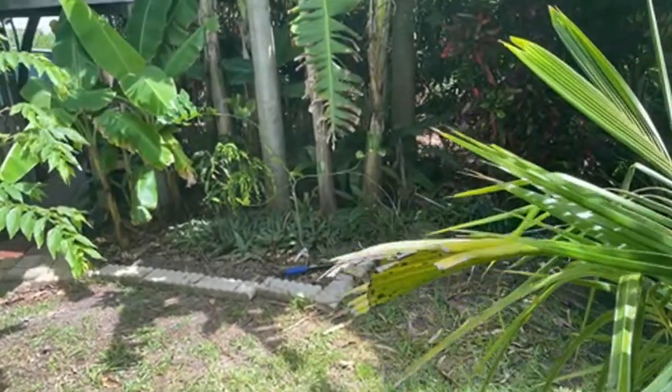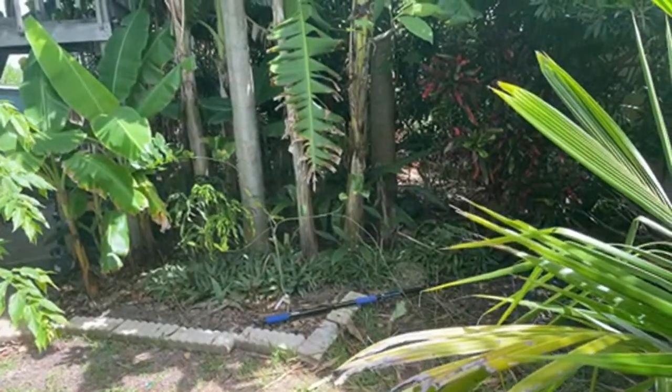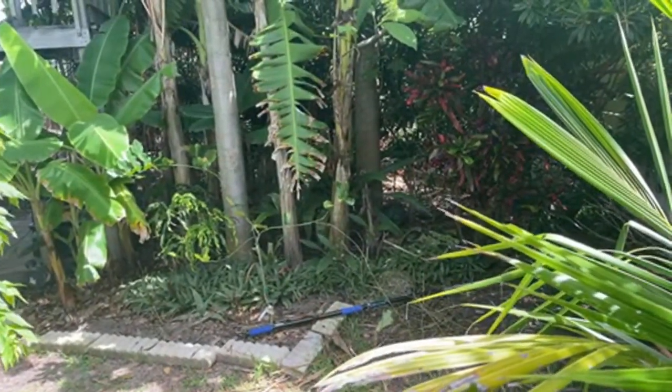Which is another reason that when you have chickens, you're probably going to at some point have more rats. I actually saw a rat back here when I first got the chickens, but it hasn't been much of a problem.